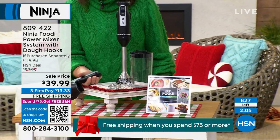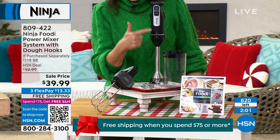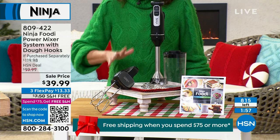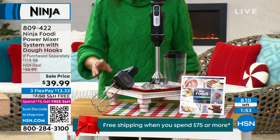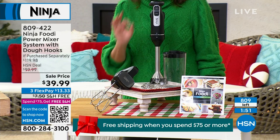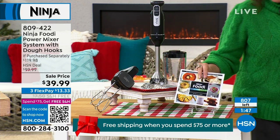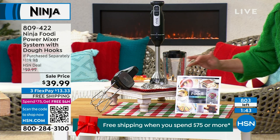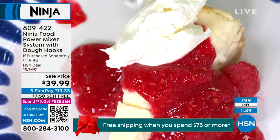But the beauty of it is that everything works together. So everything is going to attach back to this base. So you have one thing that works for everything. And after you do this, get rid of all those other little pieces. And this is the power you want, the simplicity you want. And we're even gonna give you some great inspiration ideas as well. If you wanna make a little tiramisu, maybe some tomato soup, then you're gonna be able to do that.